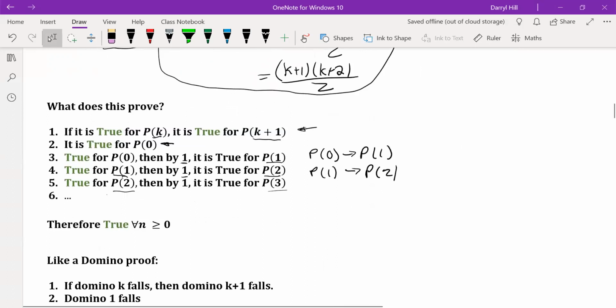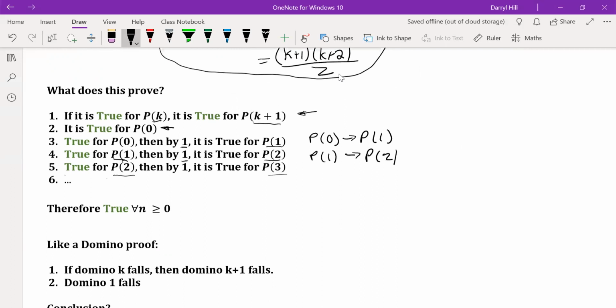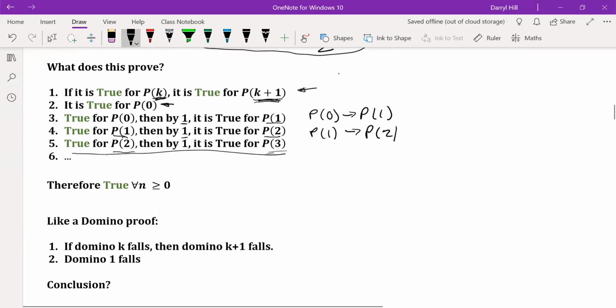Okay. And so, you can kind of see here how you get this chain reaction. It turns out that they're all true if we can show that it's true for the base case, and that for any given value, it implies that the value above it is true. So it's sort of like a domino proof, right?